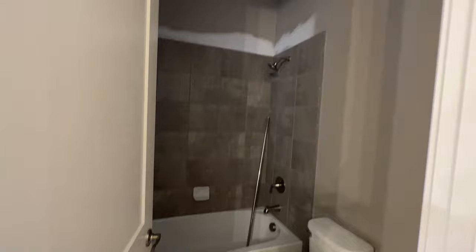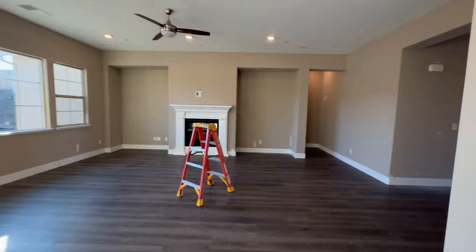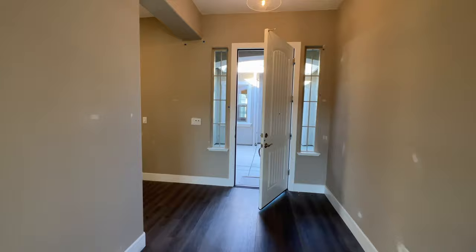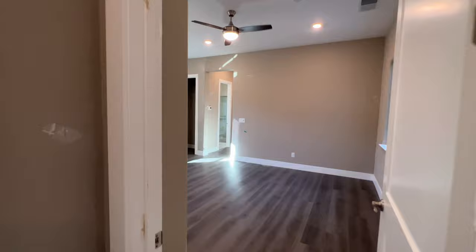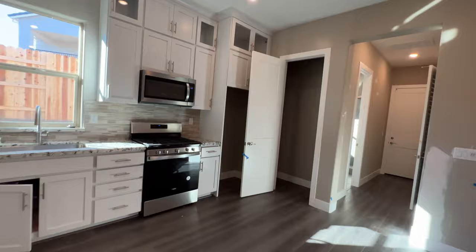And now, we have an in-law unit slash guest suite for family, friends, in-laws. You could even rent one of these bad boys out. So this is the entrance. It's got a full kitchen. Place for the fridge, place for pantry.